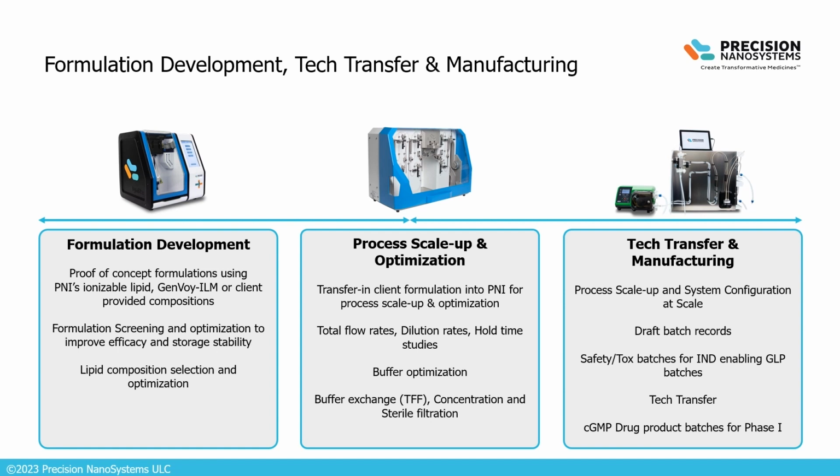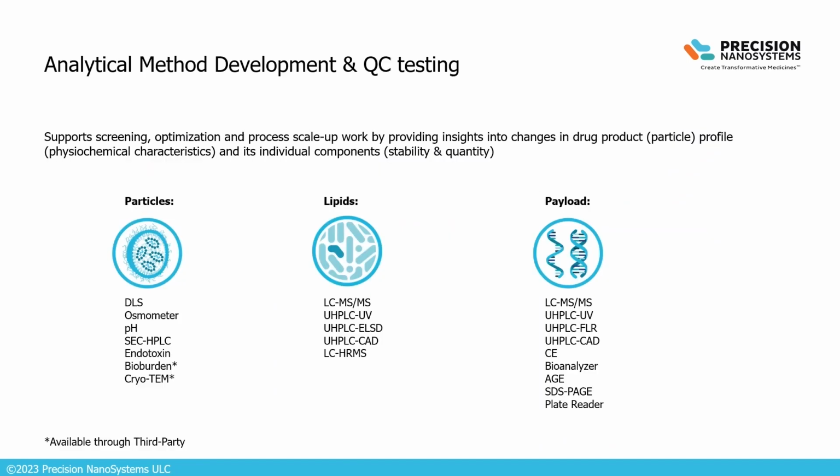And finally, once we have a locked formulation and a locked process, we can tech transfer the formulation for manufacturing on our GMP system to support your safety tox batches and clinical batches.